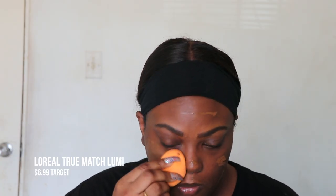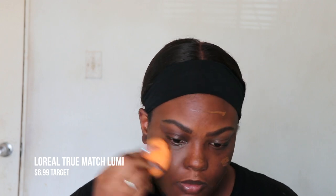For foundation, I'm using the L'Oreal True Match Lumi Foundation. Some of my other favorite drugstore foundations are the Maybelline Fit Me, the Dewy Plus Smooth one, and the Neutrogena Hydro Boost.